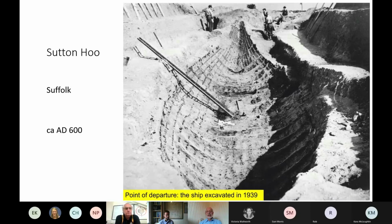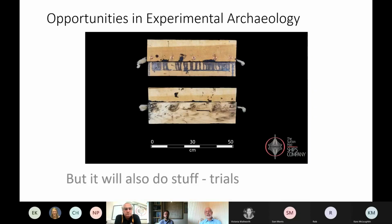A reconstruction also gives plenty of opportunities for experimental archaeology, the chance to learn about early medieval skills and techniques. This is an example of some work that we've done to investigate caulking. How do you seal the join between planks, oak planks on a ship?